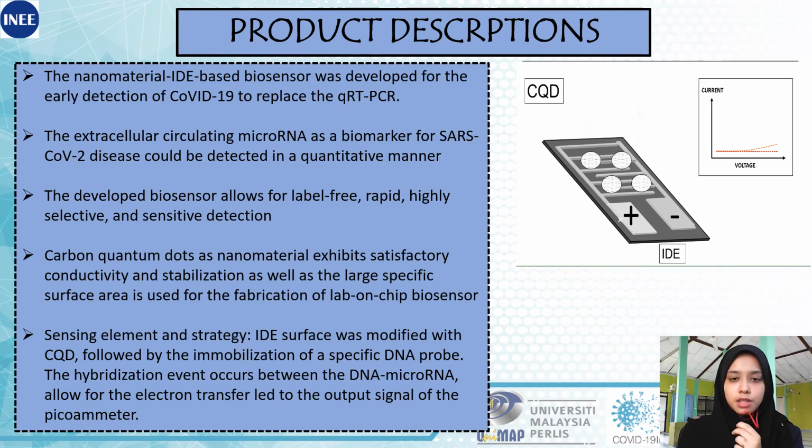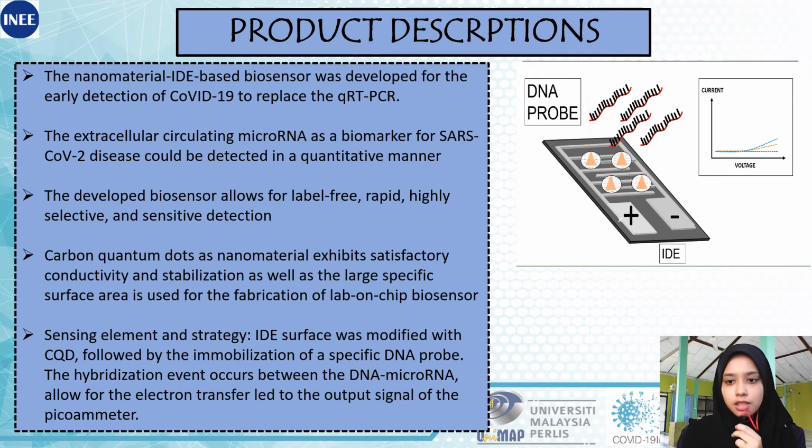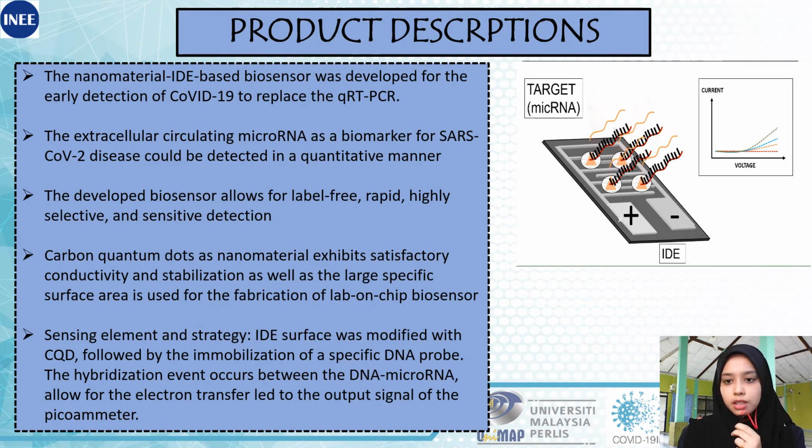The sensing element and the detection strategy is that the IDE surface was modified by the CQD, followed by the immobilization of the DNA probe through APTES as a linker, and then the hybridization between the microRNA, which is our target, and the DNA will produce a current signal that leads to the detection of the SARS-CoV-2 virus.